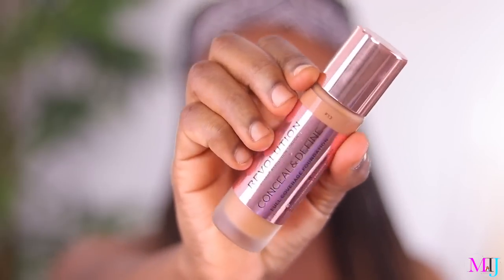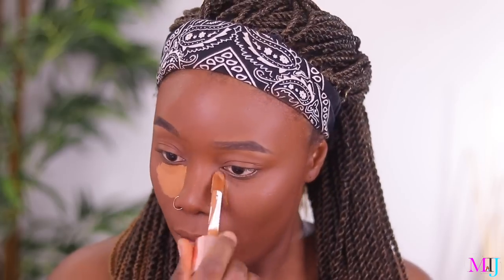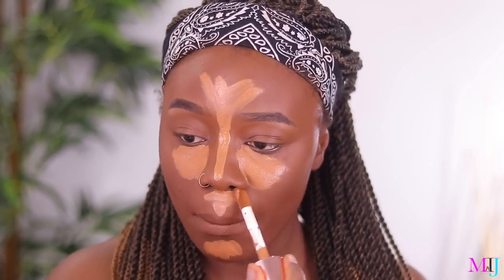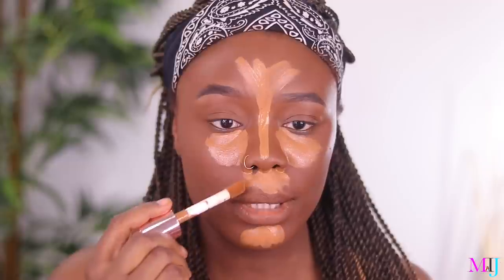Okay, so now let's go ahead and use F13 to highlight. Generally I use C10 or C12 to highlight in the concealer range because they're a bit lighter, but I'm going to use F13. This might kind of balance it a little bit. I'd say F13 looks to be more golden now on top of F16. Isn't it interesting? So here we go. Now I'm going to go ahead and blend it out.